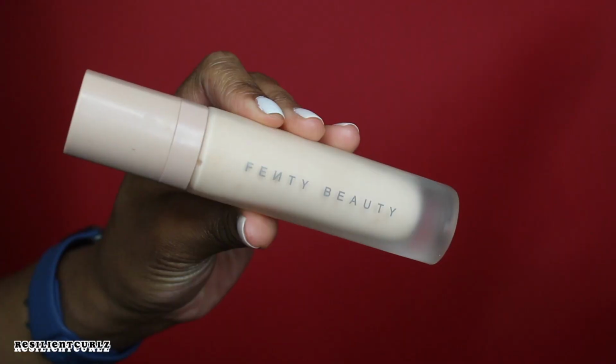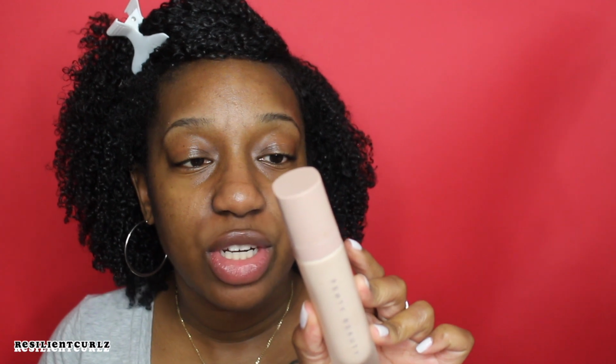But the first thing I'm going to go in with after cleaning my face is a primer. And I like to use a very lightweight primer. So I'm going in with this Fenty primer. It's called the Fenty Pro Filter Instant Retouch Primer. Little pump. I'm going to rub it into my T-zone.